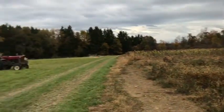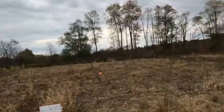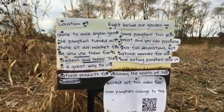Check out our old tractor. We use this for pictures. Oh, look, the next location's right here. I think it's about pumpkins. How many of you like to carve pumpkins for Halloween?